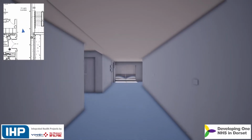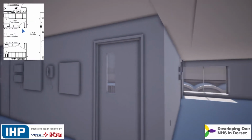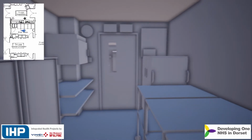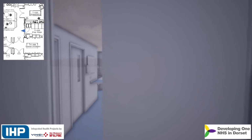Each theatre has its own prep room, and this is where the instrument packs and other sterile supplies for the day's operating list are delivered from the sterile goods area of the bulk store. The preparation room provides storage and suitable work surfaces for the laying up of instrument trolleys. We then enter another of the standard theatres.